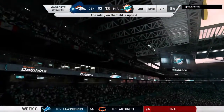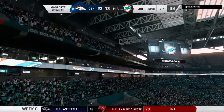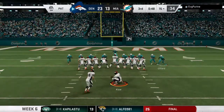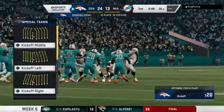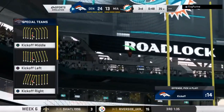A good, sustained drive there in this third quarter, capping it off with a touchdown to give them a nice two-score advantage. It was actually a fun one to watch, wasn't it? I mean, for me, seeing the mix of what they did, how they moved the ball downfield, very sharp, too. Each and every play seemed to be executed with great dispatch. Extra point from McManus is good. And the decision to just kick the extra point winds up successful.